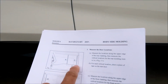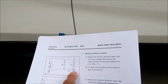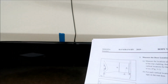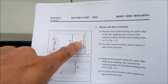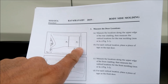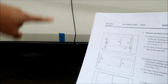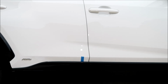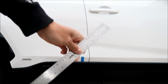Now we've got to do the vertical measurement. We want to go 297. So from here, we want to go up 297 millimeters, and then we're going to put a piece of tape there. It says here 297, so 297 millimeters from where we marked it. We're going to mark it, okay? 297 is pretty much the whole ruler. This is a 12-inch ruler, by the way.